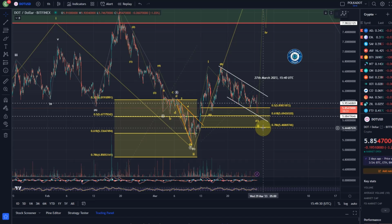Maybe one more thing to mention here. A good indication that this wave 2 is finished would be a break above the descending price channel's upper boundary line. So far we're obviously following the channel. So as long as we're in the channel, we have to focus further on the downside. And then ideally if we see a reaction somewhere here, then that's when we need to start watching. And if we break above the corrective price channel, that is when we have a good confirmation that the third wave rally has started. All right, that's my update about Polkadot.